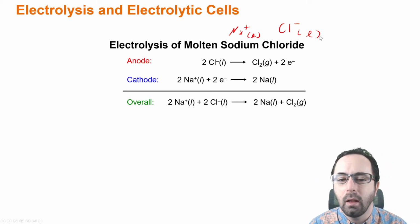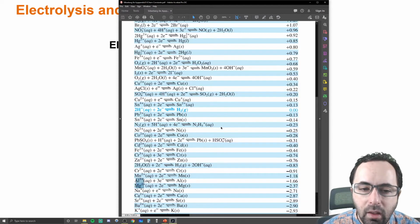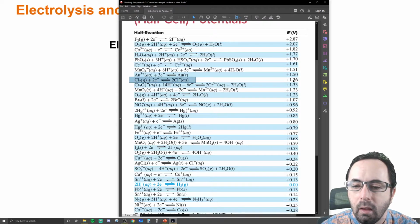And so at the anode, we've got the oxidation of chloride ions to chlorine gas, and 2 electrons are lost. If we're looking back at our standard reduction potentials here, way up at the top, you'll see the reduction of chlorine gas, adding 2 electrons to make 2 chloride ions. This has a relatively large E standard. The reverse, its oxidation potential, is quite negative actually in standard terms.